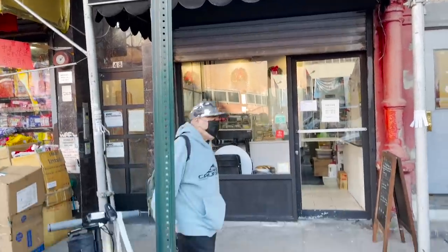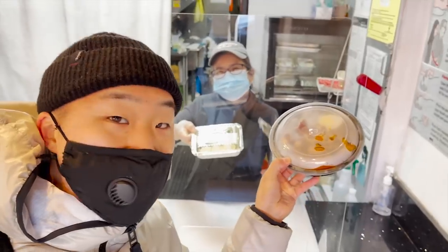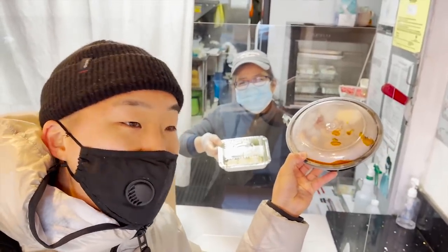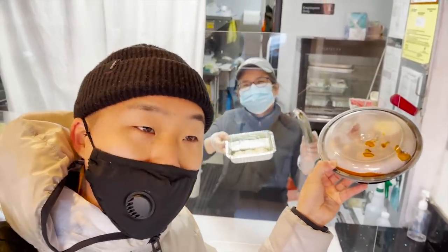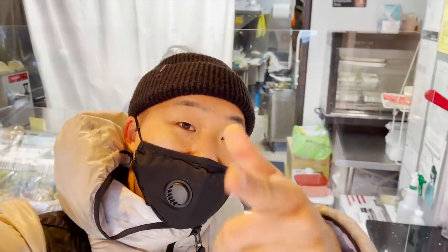All right guys, if you want some really homemade style Malaysian food, you got to come to Kuih Cafe. Right here, I got the ayam rendang for $10. They do different sets every week, so you gotta stay up on their Instagram, guys. This is Kuih Cafe, another cheap eat in Chinatown.